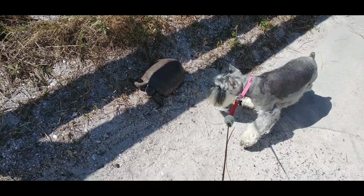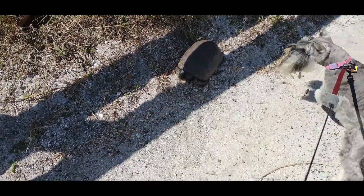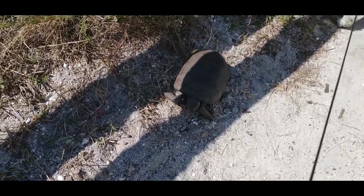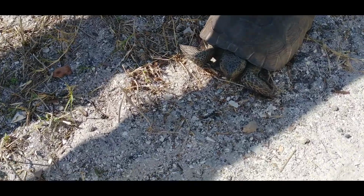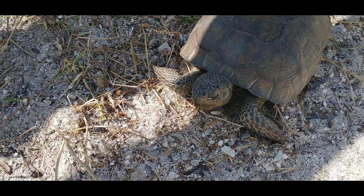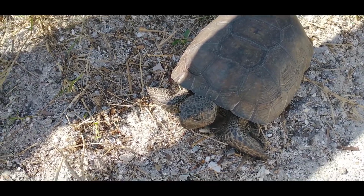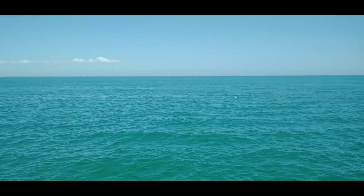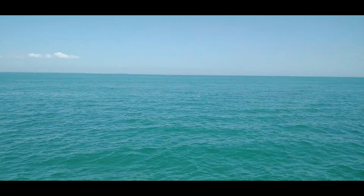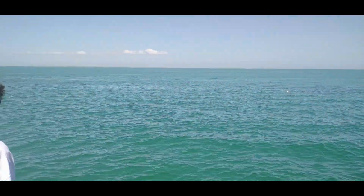Chloe, look at this turtle. What is it? Oh, look at that. It's hissing. Yeah, it's hissing. Oh my goodness. You hear it hissing? Oh wow. Cool, huh? Cool little turtle. We're at the end of the city pier. In the background, you see the Sunshine Bridge up to Tampa, looking at Tampa Bay.